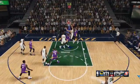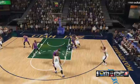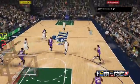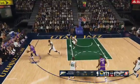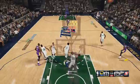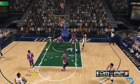Here's Cantor. And Muhammad sends it back. And they'll keep possession. A shot by Hayward, wide open. The three-pointer off the mark. If he can improve on what's been a shaky day for him thus far, they could stretch this lead out. And it's Smith missing. Not sure why he's insisting on shooting from out there. It's just not working for him right now.